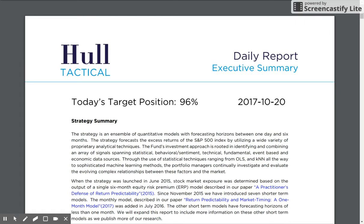If the reason why you're reading this report is to simply see our current exposure, it's displayed right on top, together with the date this report was published. This report is forward-looking and is published right at the market close, which means that this 96% exposure actually refers to our S&P 500 exposure on the next trading day, the 23rd.